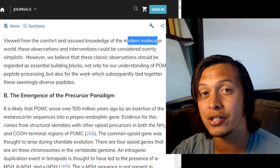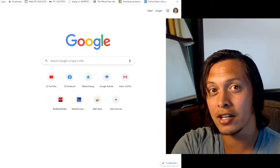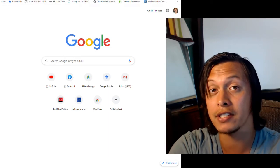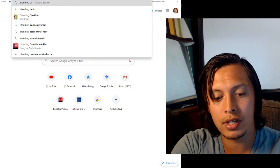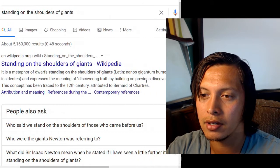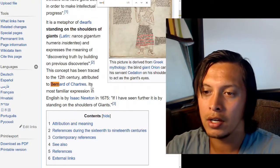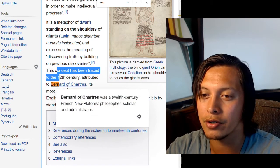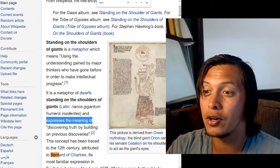So we could imagine it as, I forgot who said it, but now we get to stand on the shoulders of giants to have all of this information at our disposal, and we can come up with very effective models for the effects that we see. So, standing on the shoulders of giants. Who said that? This concept has been traced to the 12th century, attributed to Bernard of Chartres, or I don't know how to pronounce that. So, a French Neoplatonist philosopher. Okay, so that is true.